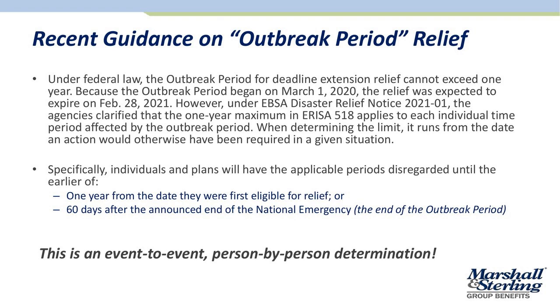2021. However, there was a recent notice issued just last month where the agencies clarified that the 1 year maximum applies to each individual time period affected by the outbreak period. When you're determining the limit, it runs from the date an action would have otherwise been required in a given situation. So specifically, they state that individuals and plans will have the applicable period disregarded until the earlier of 1 year from the date they were first eligible for relief or 60 days after the announced end of the national emergency, which is the end of the outbreak period.